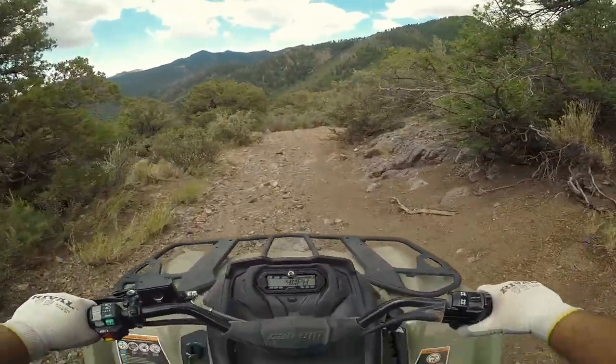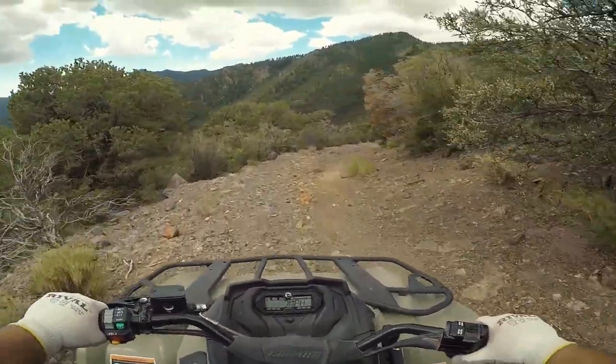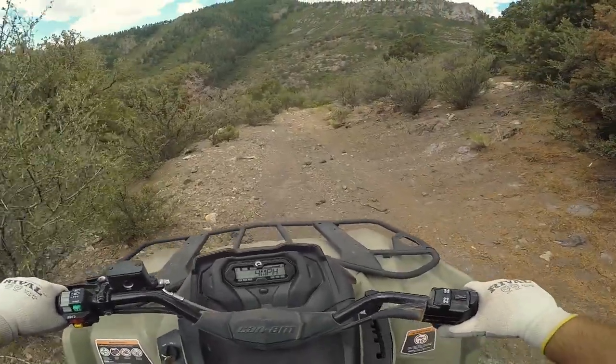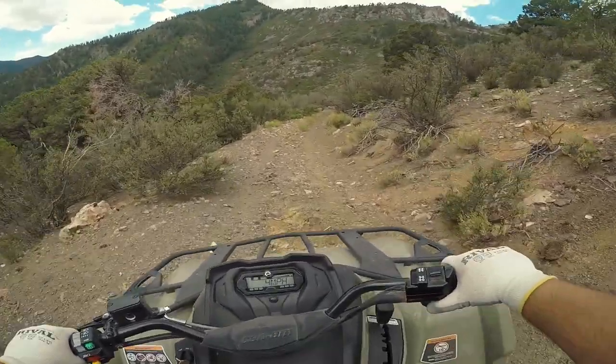So that's kind of the description of what this trail is all about. And it really didn't get steep until I'd say the last quarter of the road going up.